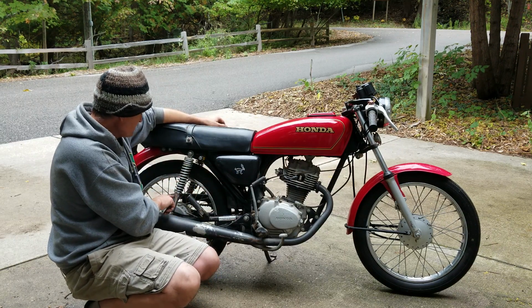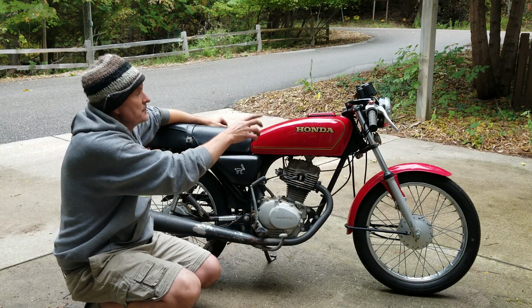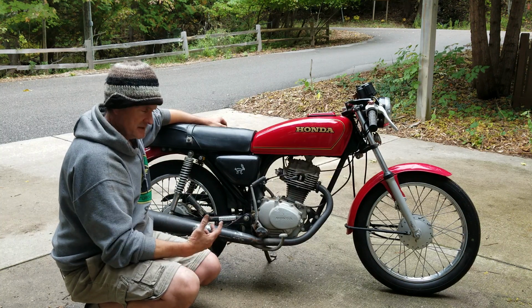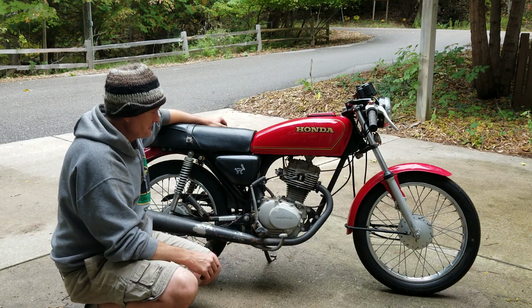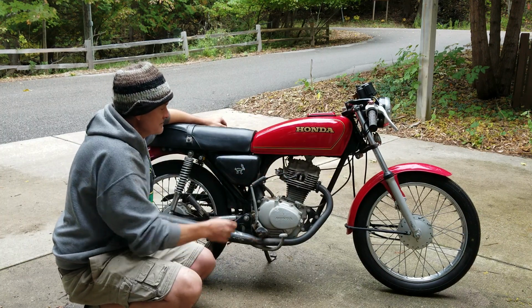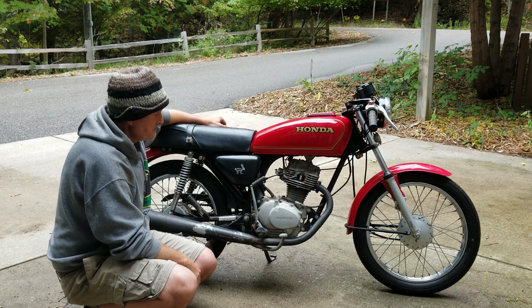This is on the softest position. I'll just put them on the firmest, and then I probably will put a spacer in there to give it more preload. Change the fork oil. It's looking good. Need to replace the spark plug boot. It had a cracked edge on it. But that is not a highly complex type of thing.